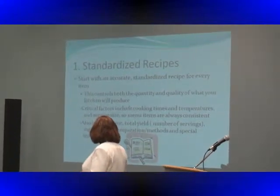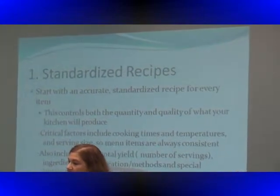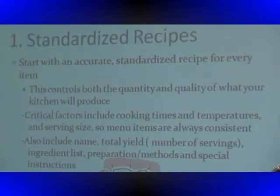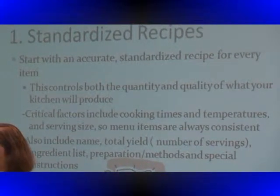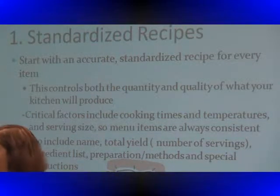Also, on the recipe, you're going to include the name, the total yield, that's basically the number of servings, the ingredient list, the preparation instructions, and any special methods that you want them to use. For example, you know, do this in a tilt skillet or whatever it may be.